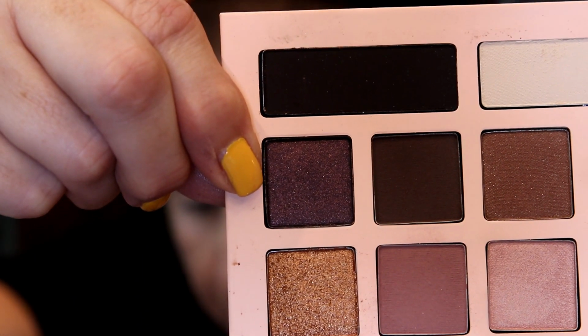So that is a very pretty shade. Alright, so the rest of it, except for the browns, are shimmer. So I'm going to use this one. Even though this one has got some shimmer, I'm going to use it to darken the outer V, and I'm going to take a smaller brush. I'm going to use a brush like this.